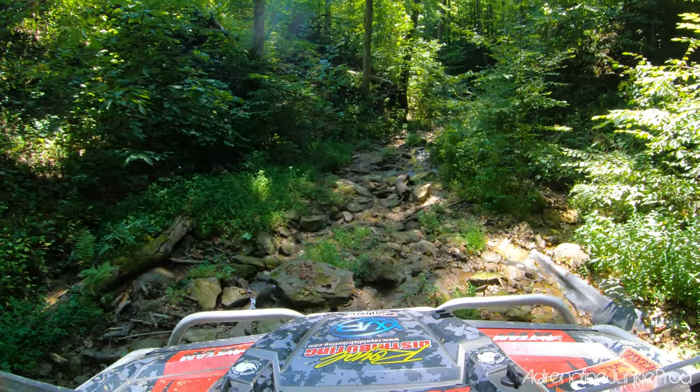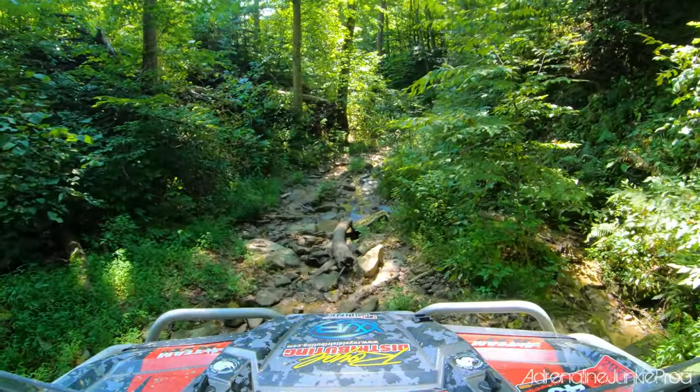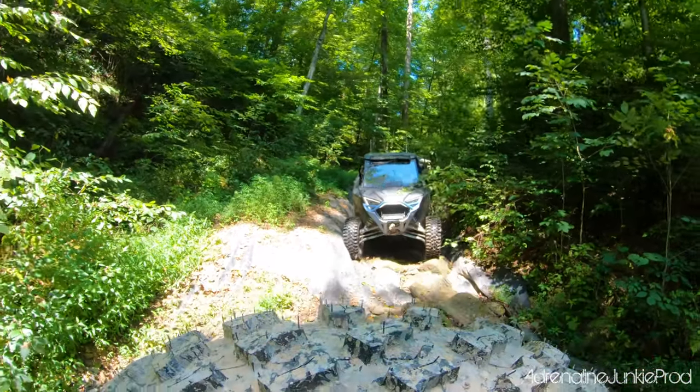The front camera angle kind of makes everything look flat because of how the camera's mounted. You can't really see how big the drops and the rocks are here, but this trail is badass. We were having so much fun.